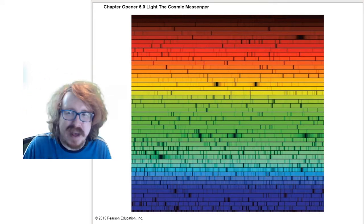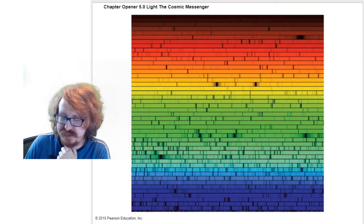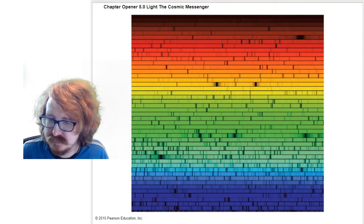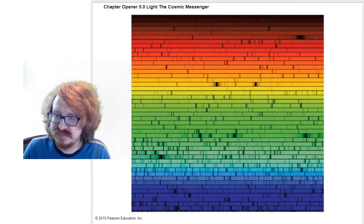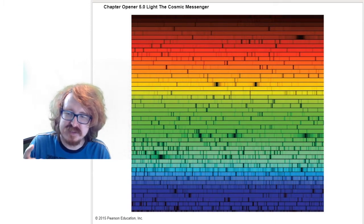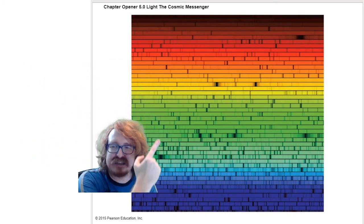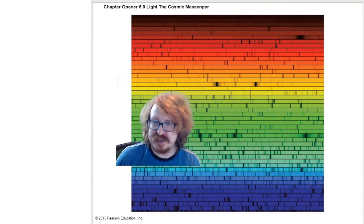What would that tell us about the surface of the sun? What would we learn about the surface of the sun from this? Think we can figure it out? Exactly. What gases it's made out of. We can figure out exactly which substances the sun is made out of.